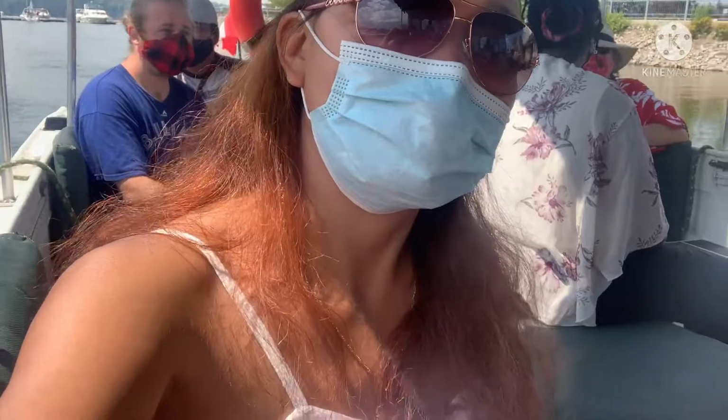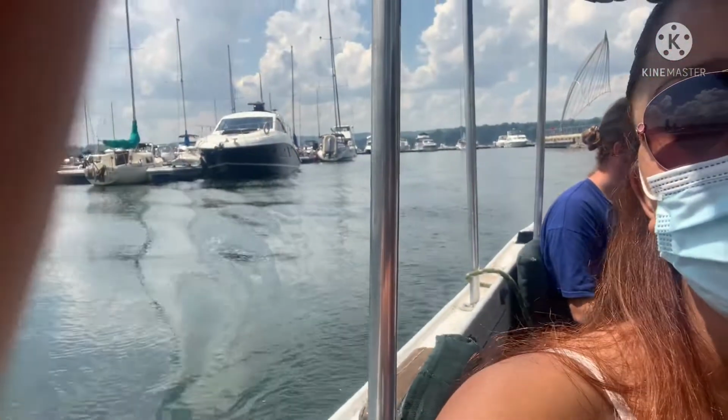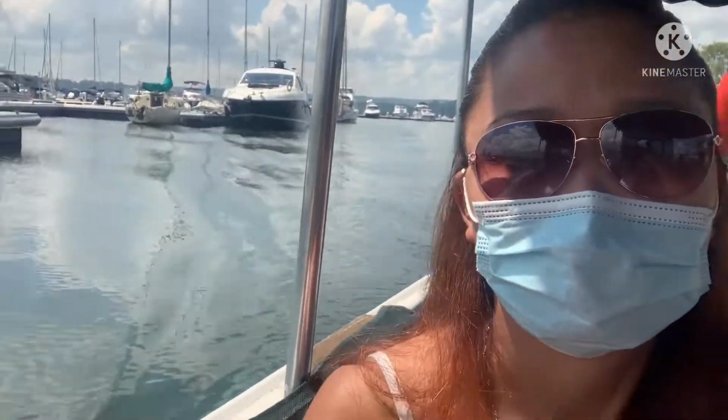Look to the left, you can see a white duck. This is a very rare thing. Oh, wow. This is a white duck.